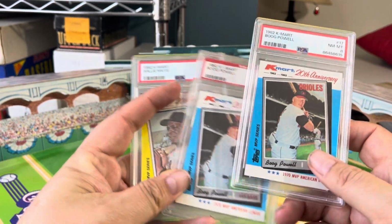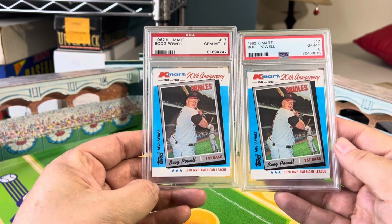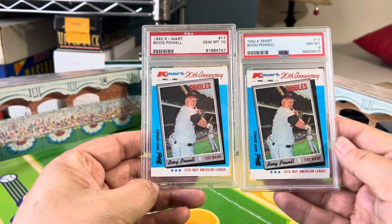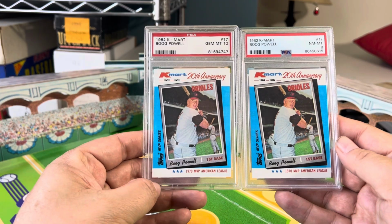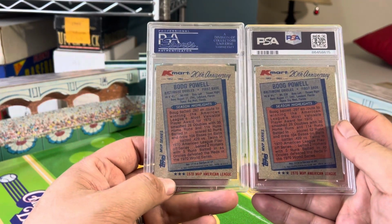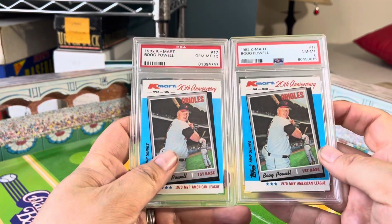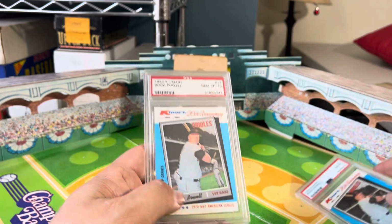I mean, again, take a look at these two cards. What's the difference? Perhaps mine is slightly off-centered. I don't think there's anything wrong with the corners. But again, it's not my decision. It's PSA's decision. So who knows? But either way, I got my PSA 10 now.